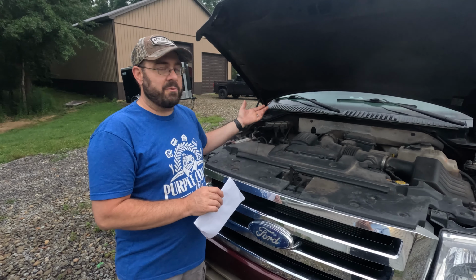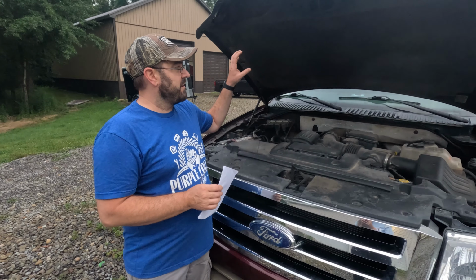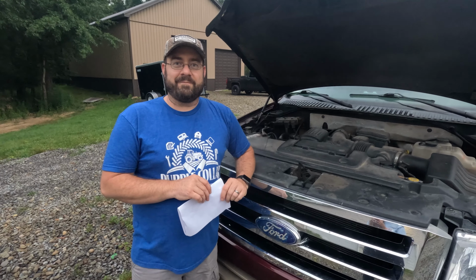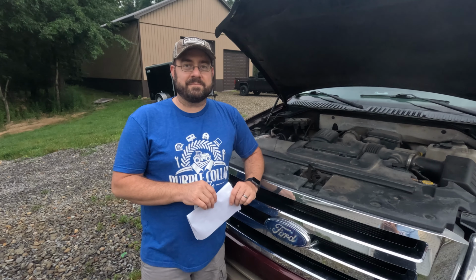And in this situation, we were going for a week, so we had a lot of stuff for four adults to take with us, including food and pots and pans and stuff like that for the Airbnb. So we needed all the space in addition to the space for people. And growing up, to me, I've always bought my vehicles between 75,000 to 100,000 miles.